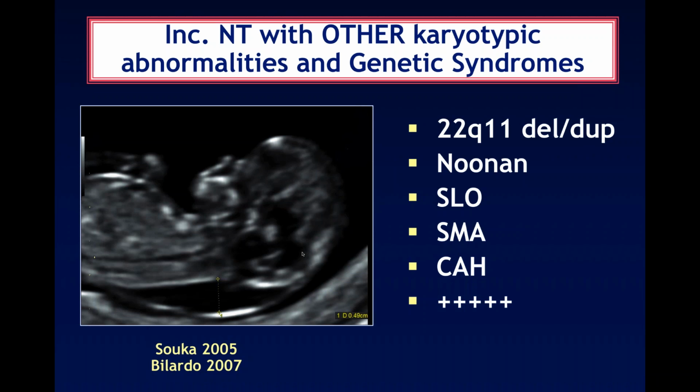Suka et al. reported an abundance of genetic and atypical chromosomal syndromes associated with the thickened nuchal translucency, most notably the 22q11 deletion or duplication, Noonan syndrome, and many other genetic syndromes, including Smith-Lemli-Opitz, spinal muscular atrophy, congenital adrenal hyperplasia, and so on and so forth.